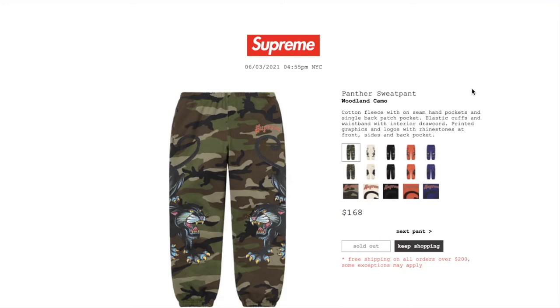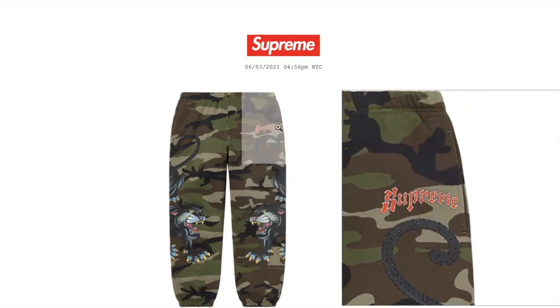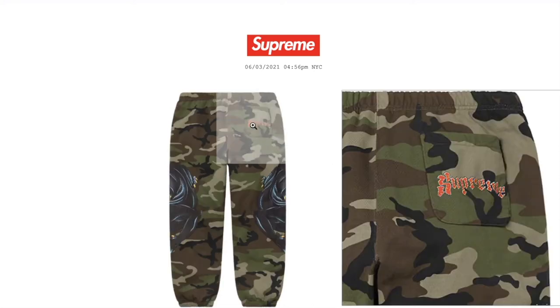This one is the Panther sweatpants, woodland camo color. Retail price on this is $168, and it is sold out right now. Cotton fleece with the on-seam hand pockets and single back patch pocket. Elastic cuffs and waistband with the interior draw cord. Printed graphics and logos with rhinestones at front, sides, and back pocket. There's your back pocket right there with the rhinestones.